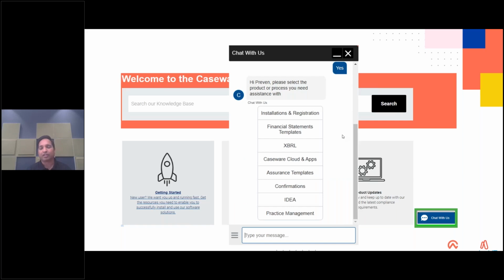From there, you will notice you will be presented with an option of our products or support queue queries, and then very simply, whether it's installation and registration, XBRL, assurance, IDEA, financial statements, you select the respective category, and that'll ensure you are directed to the respective agent. So that is the new chat functionality.